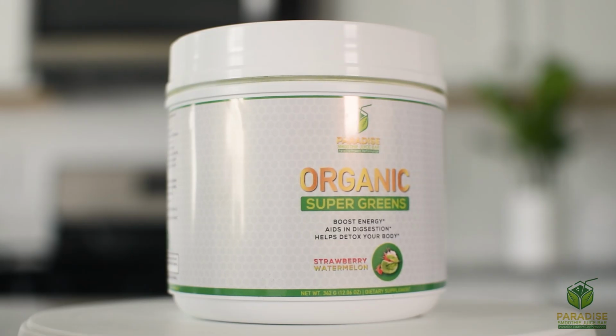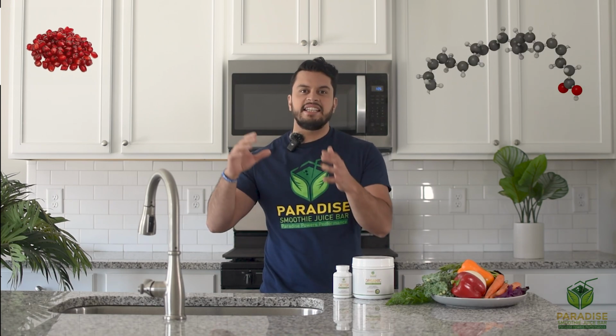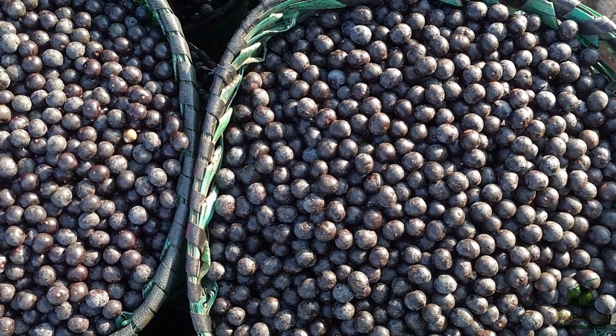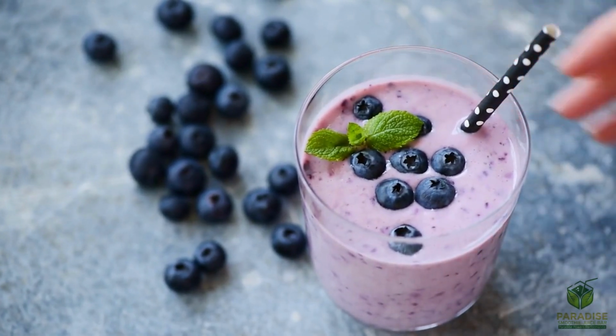Now, let's talk about boosting immunity with our organic greens products that provide your body 3 fundamental nutrients for optimal immune health, and that's antioxidants, omega-3 fatty acids, and probiotics. So first, let's start with acai berry. Acai berry is one of the most evidence-based, clinically effective antioxidants that you can incorporate into your diet.